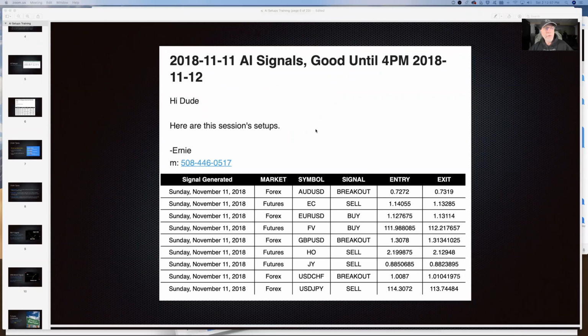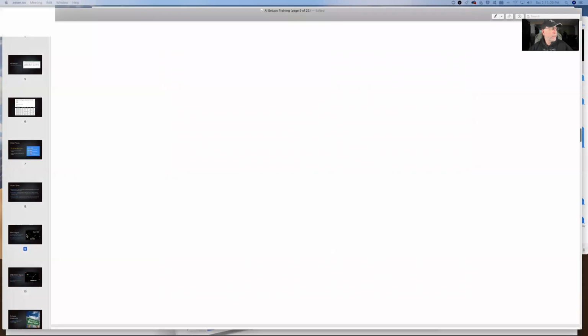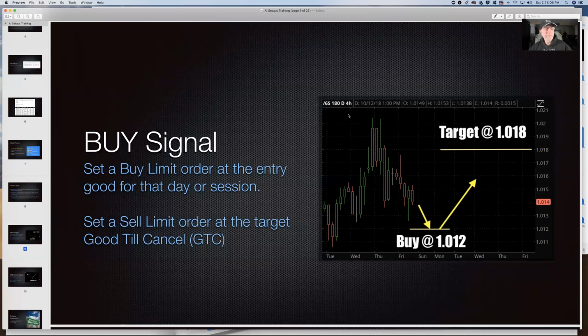So again, here are our trade types. We have breakouts, sells, and buys. What does that mean? Well, here's what a buy signal might look like.